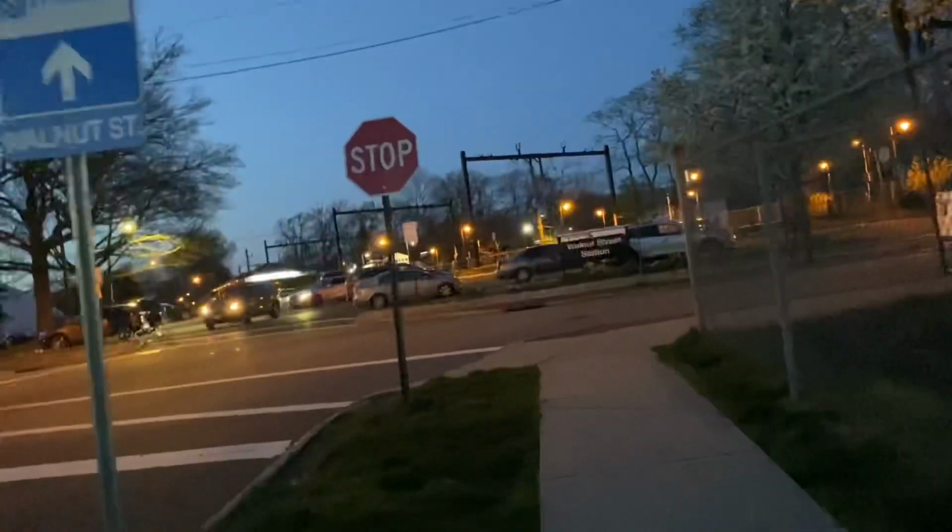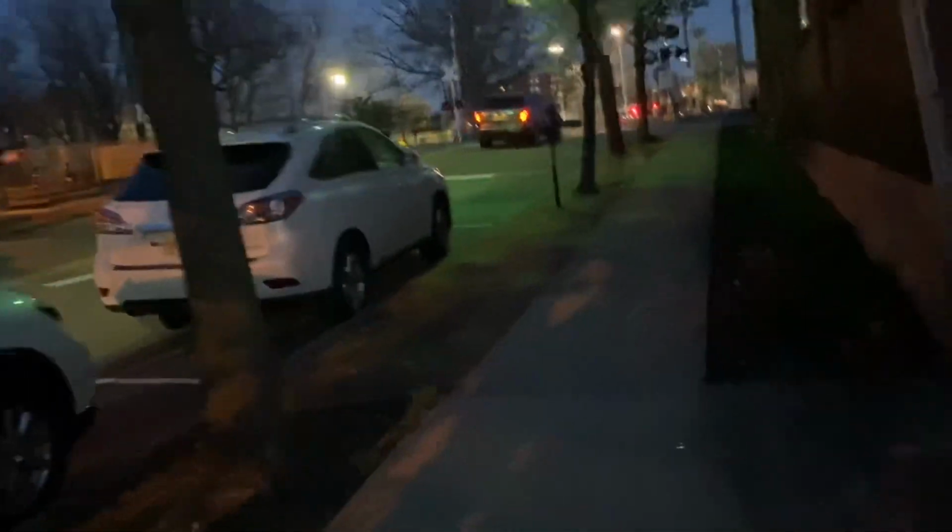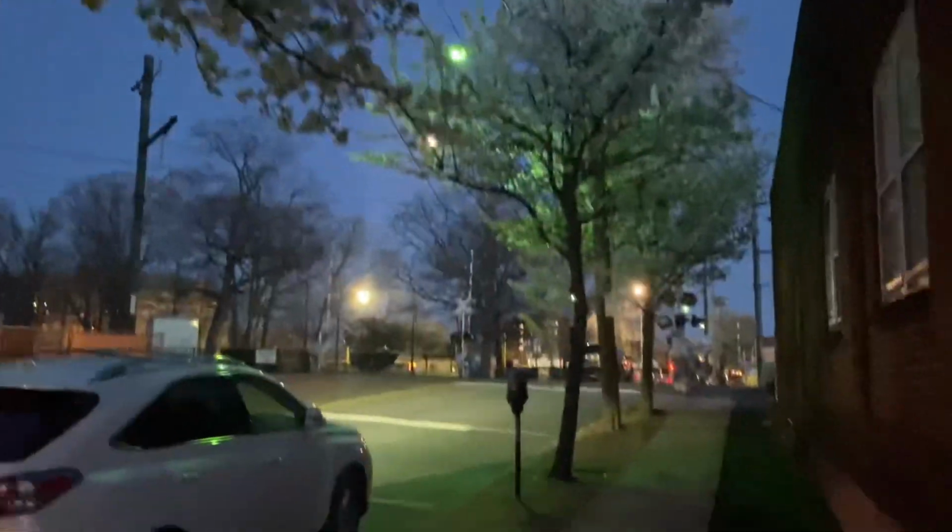Here's one of the 6 train stations in Montclair, Walnut Street Station. This is, I would say, one of my favorite stations in Montclair. I'd say Bay Street's my favorite because it's definitely the newest one. And I'd say Mountain Avenue is my least favorite because who actually uses Mountain Avenue? Not many people do.